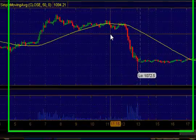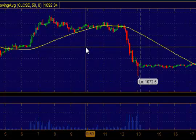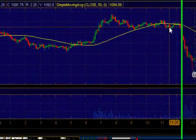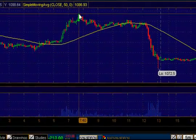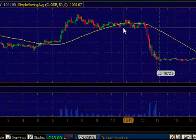This is Dan with Index Option Trading on October 21st, after the market closed, and here's a quick look at the 5-day, 5-minute E-mini S&P index futures, and this is what happened. The day started with a nice run up. ES futures went up to 1098, and then we were traveling along nicely.